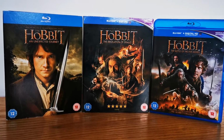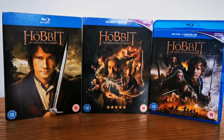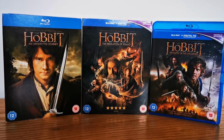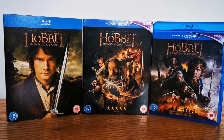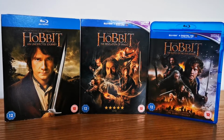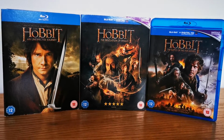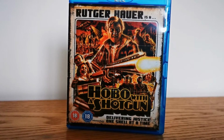Next up, we've got the Hobbit films. These are ones my wife actually bought. As you can see, you've got An Unexpected Journey, The Desolation of Smaug, and The Battle of the Five Armies. Not as good as Lord of the Rings, in my opinion, but there's still some enjoyment to be had from these films. Here is Hobo with a Shotgun.